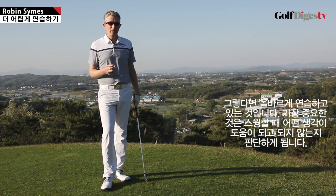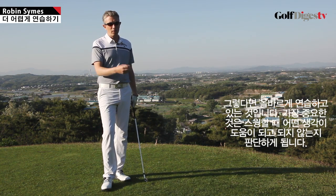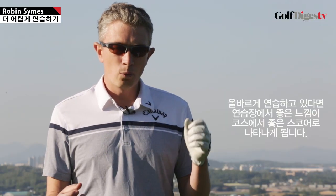If you're doing this correctly, there'll be a couple of checkpoints. One, you would feel pressure like you feel on a golf course. That's a good sign that you're practicing correctly. And most importantly, you would be learning what key swing thoughts work and what swing thoughts don't work. And you'll see that when you're practicing correctly, the good feeling on the driving range will convert into good scores on the golf course.